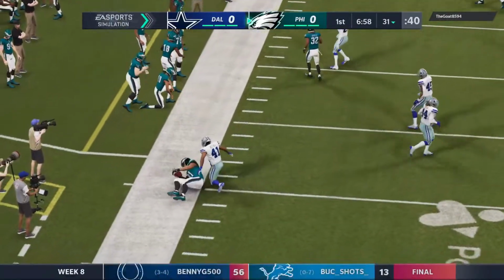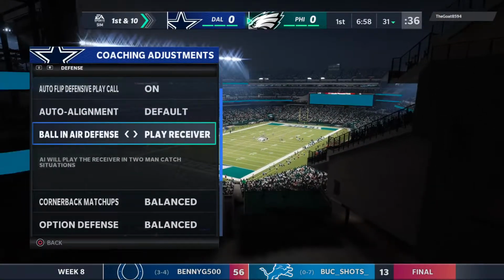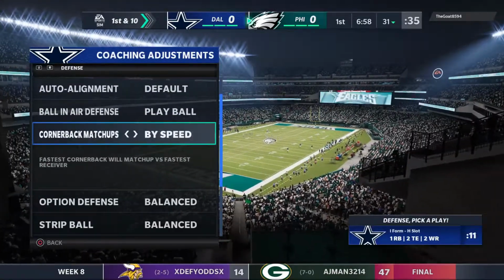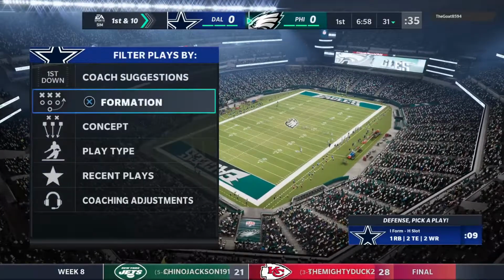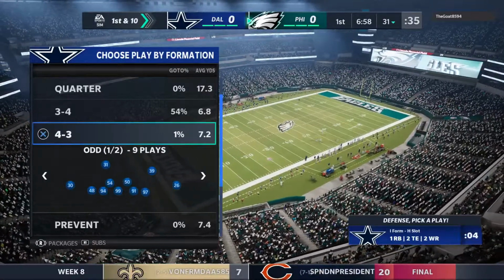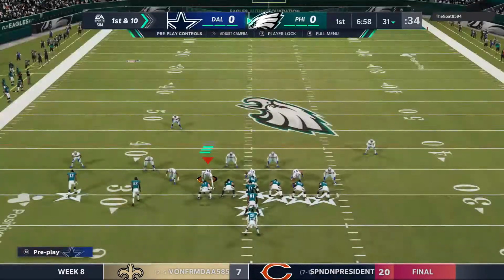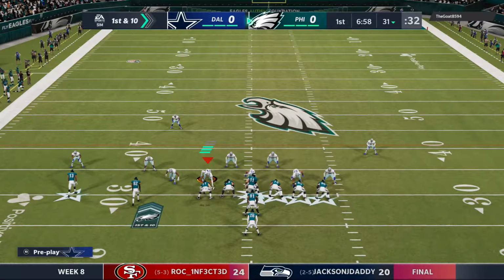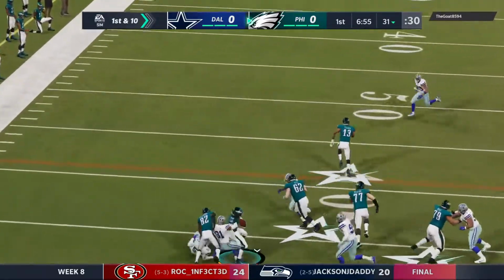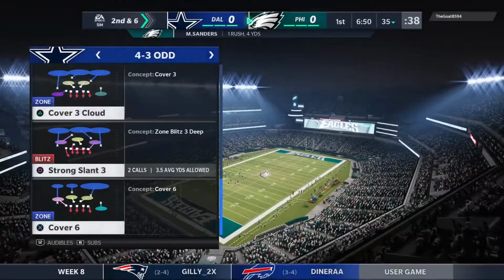The lane opens here. He's past the 30. Eagles take over 1st and 10 at their own 31-yard line. Line of scrimmage, the 31 now on 1st and 10. Miles Sanders, first carry of the game. 4 yards the result on the first play from scrimmage.